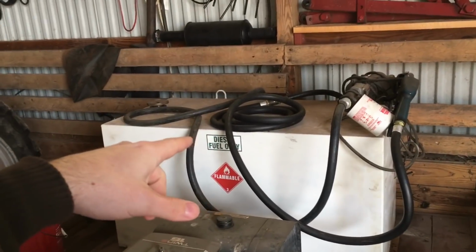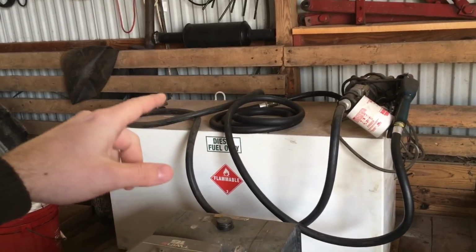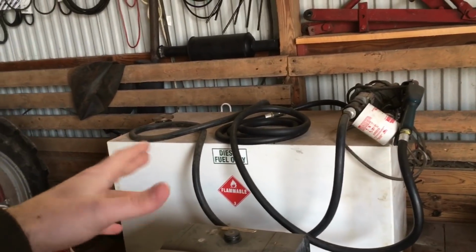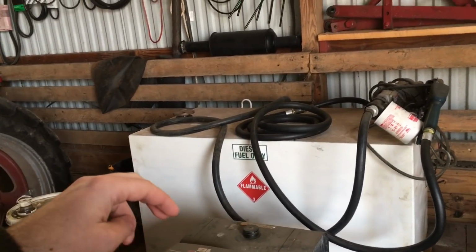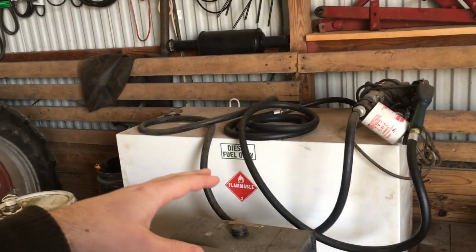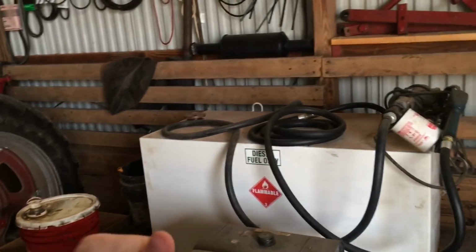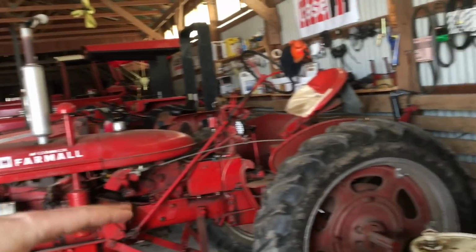I load this tank on the back of my pickup truck, I tie it down, and you can get 100 gallons in there. Usually I don't put 100 gallons in just because it's a little bit too much to handle, and I want to unload it off of my truck. And usually at any given time I don't really need 100 gallons. I try to fill the tractors once they get to half tank.